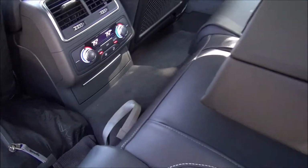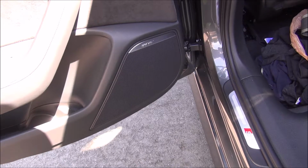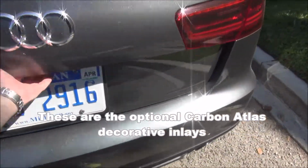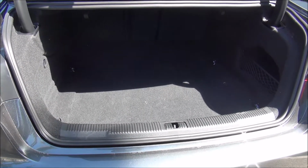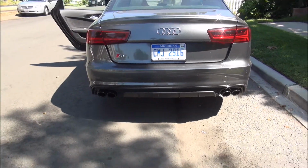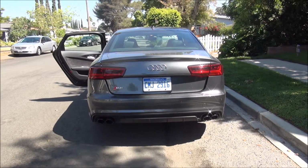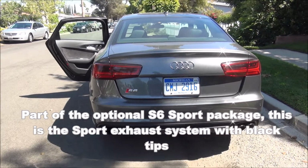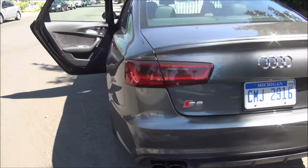We have an extra set of climate controls here for the backseat passengers. Again, we have an incredible Bose sound system with multiple speakers all over the car. We have more of the carbon trim detailing here. And then to show you the trunk, a nice big spacious trunk, because again, this is based on Audi's kind of mid-sized sedan, which is the A6. Sorry, the outside of the car is a bit dusty, but you can see that the four exhaust pipes give it away that this is no A6, that this is the V8 powered S6.